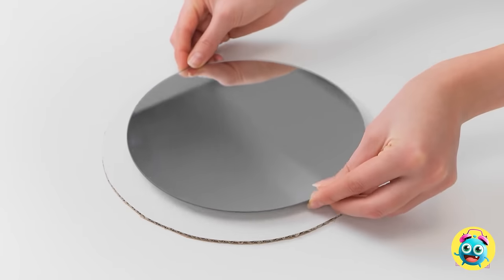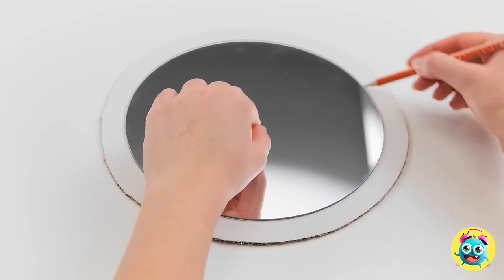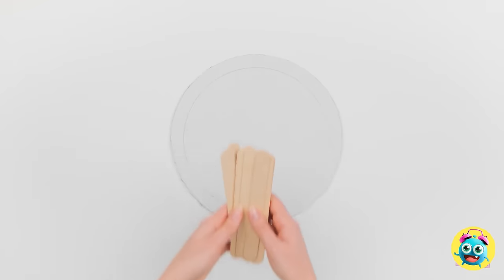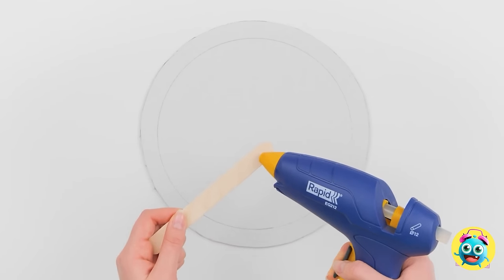A mirror. How I've missed you. Oops. I missed that popsicle stick. Now where was I? I'll cut a circle from a piece of card. Then I'll stick the mirror to it. Now I'll trace around it with a pencil. Next, I need the popsicle sticks. These are gonna be useful. I'll apply glue to one end.